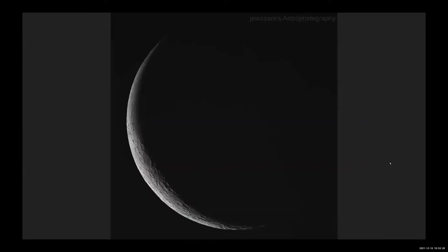I've got a couple of moon pictures. The first one here is an 8% waxing crescent. I decided, on a lark, to point at this in the morning. Everything had shut down. I woke up because I image while I sleep. It was like 7 a.m., and this was rising in the early morning sunlight.